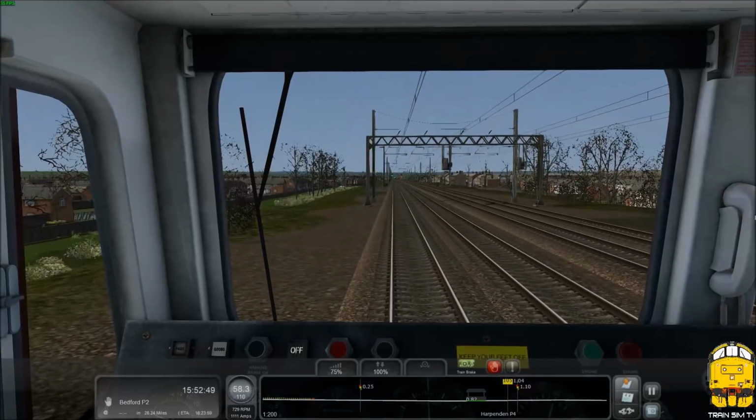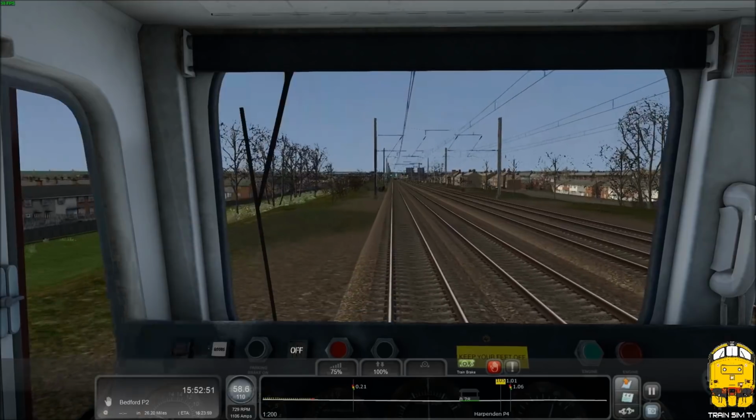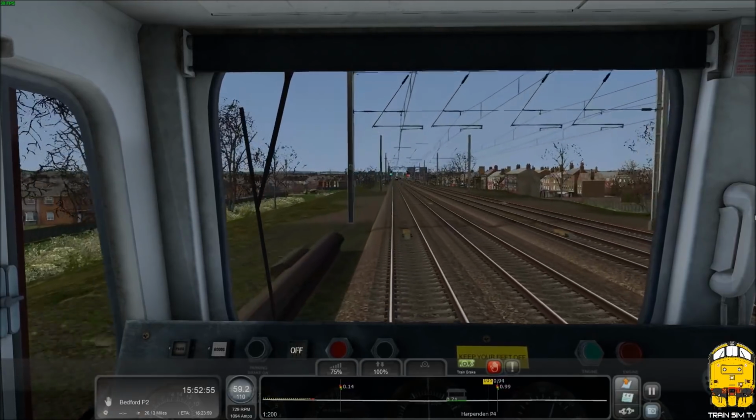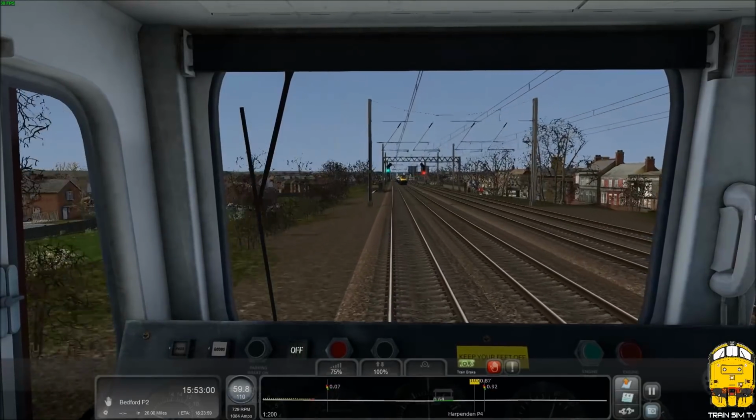We're just approaching Harpenden as well now. I think one of the other things that causes the lag is the fact that I'm recording as well. I've got Streamlabs open, which is taking some of the resources.